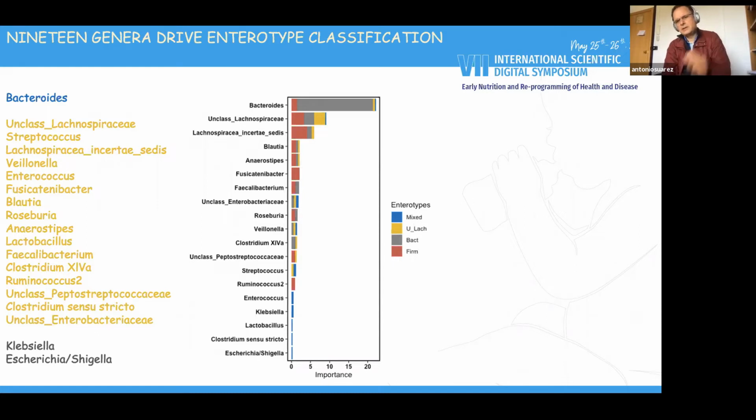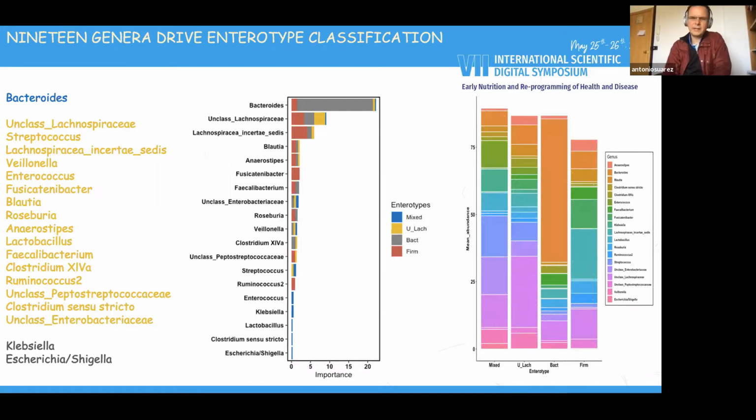And we wondered, these 19 genera, how much do they account for the overall composition of the microbiota? And as you can see here, these genera accounted for more than 85% of all the readings in the microbiota experiment. So these are obviously the most important genera in abundance in our sample set, and they cover more than 70, depending on the enterotype, FIRM being the one with the least accounting data, but it's over 75, almost 80% of the microbiota.